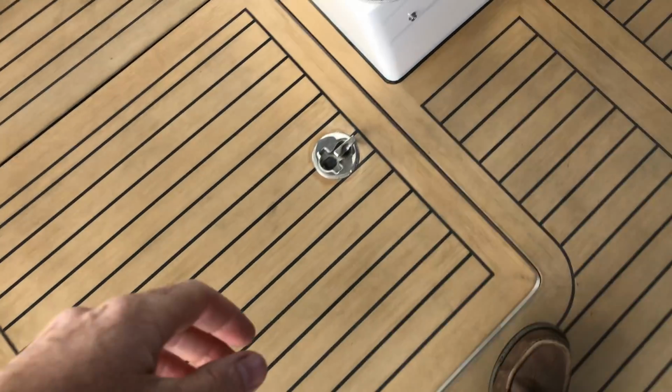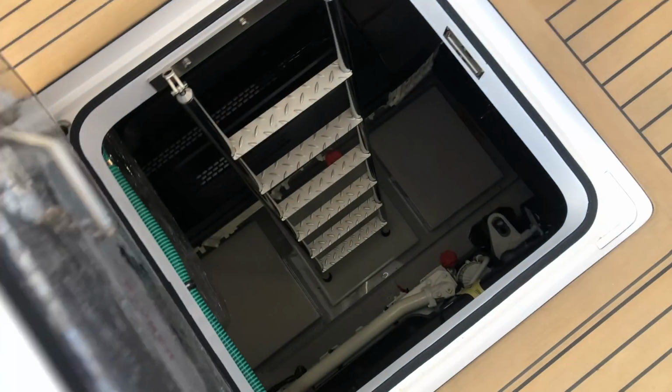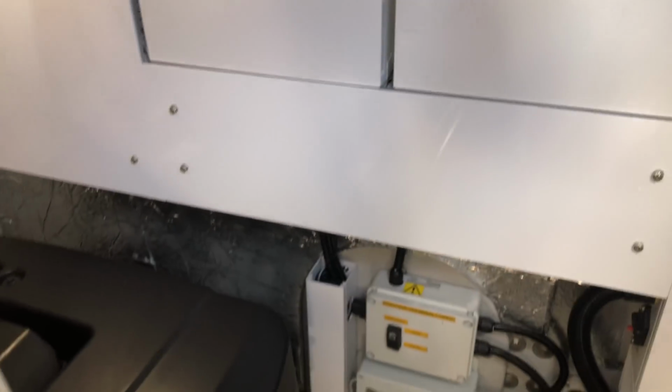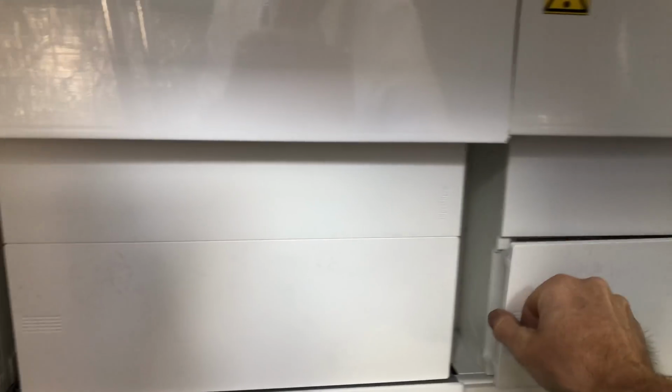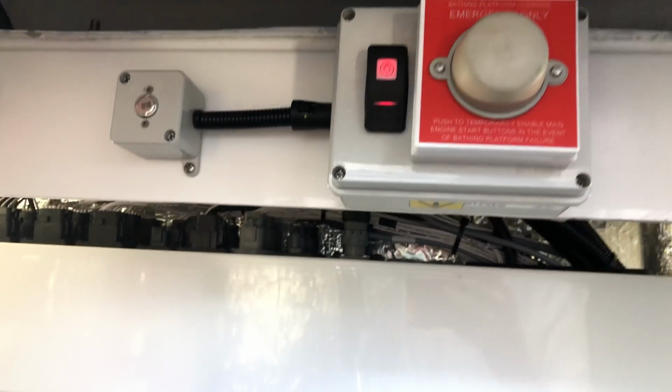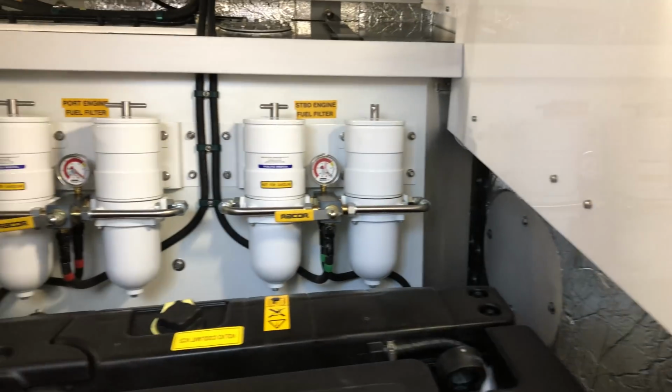Okay, so I'm just going to show you around the engine bay. Access is through the cockpit sole here. We've got a nice easy ladder, we can go down forwards. And once into the engine bay, we've got panels up on the forward bulkhead here for all the systems throughout the boat, so everything's really nicely labelled, lighting controls, etc.